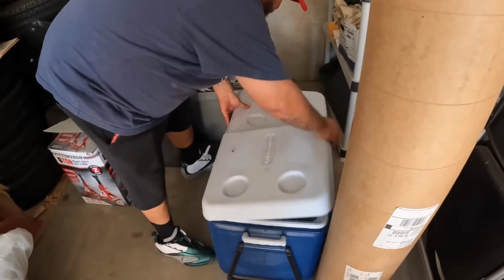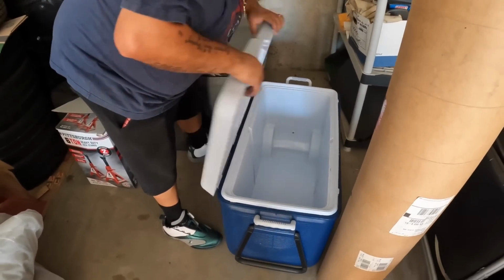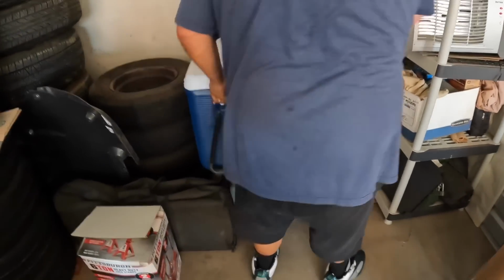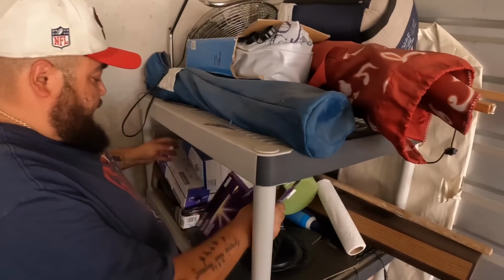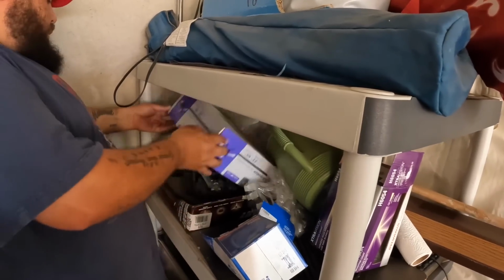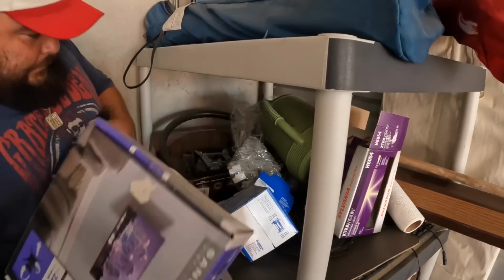Ultimate ice chest. Like I just said, we're gonna sell the ice chest we have and just get one big one. One big one, and it does not roll. Oh, it does roll. It's got wheels in the back. Okay, what we got over here? This looks like a whole bunch of camping stuff, to be honest. We got a heater. We got a headlight. We got another headlight. Is that a drone? No, that's a TV mount.